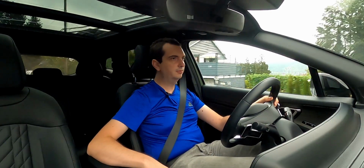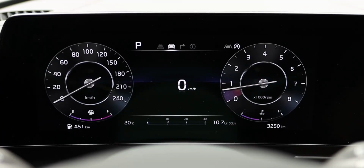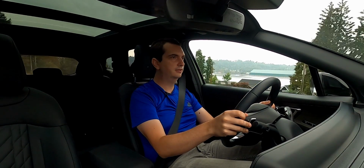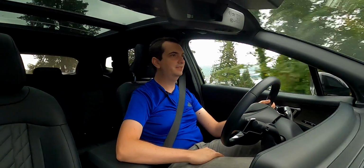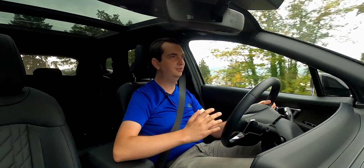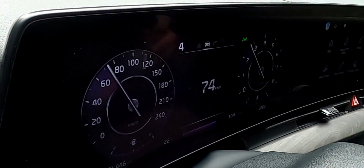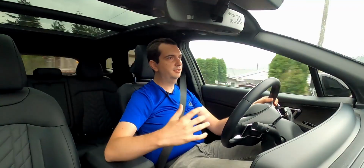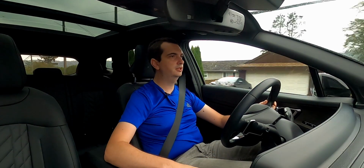So for example, I am going to put the car into sport mode, and I am going to put it into manual mode, and I am going to upshift now, and now the transmission shifted. That's a good 1 second delay, maybe even almost 2 seconds. So it's slow on the upshifts and it's just as slow on the downshifts. So it's best to just leave the transmission in D and let the computer decide when to change gears.